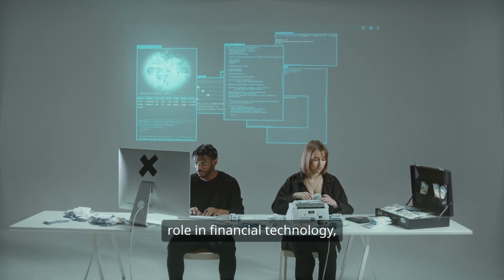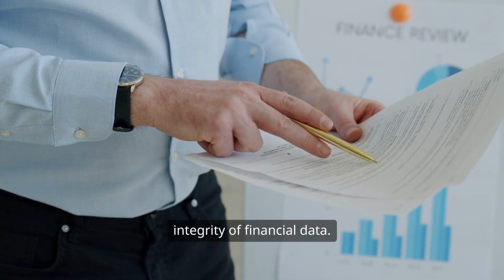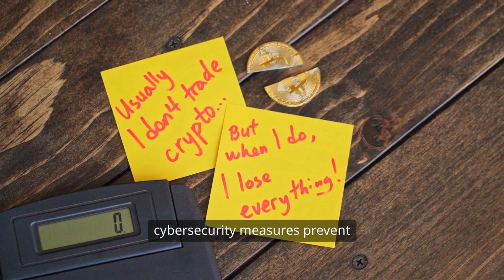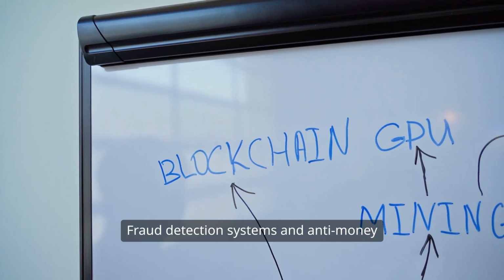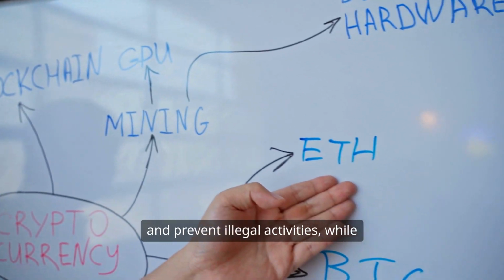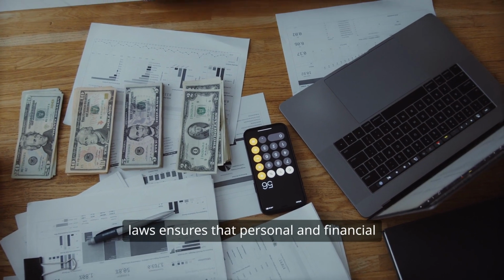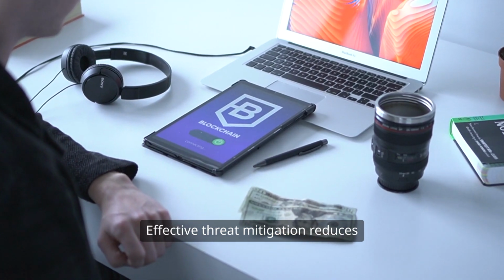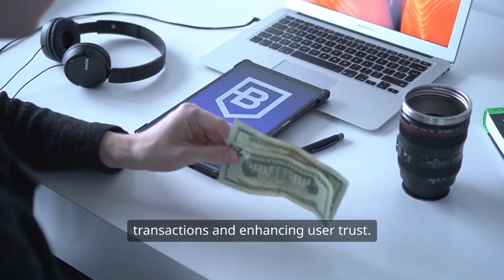Cybersecurity plays a critical role in financial technology, ensuring the safety and integrity of financial data. By protecting sensitive data through encryption and access controls, cybersecurity measures prevent unauthorized access and data breaches. Fraud detection systems and anti-money laundering tools help to identify and prevent illegal activities, while compliance with data protection laws ensures that personal and financial data is handled appropriately. Effective threat mitigation reduces the impact of cyber attacks, securing transactions, and enhancing user trust.